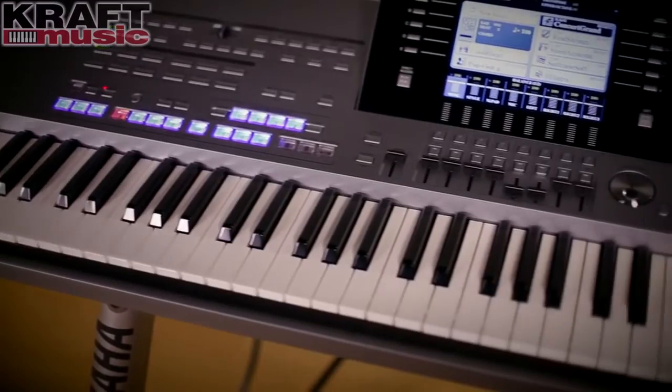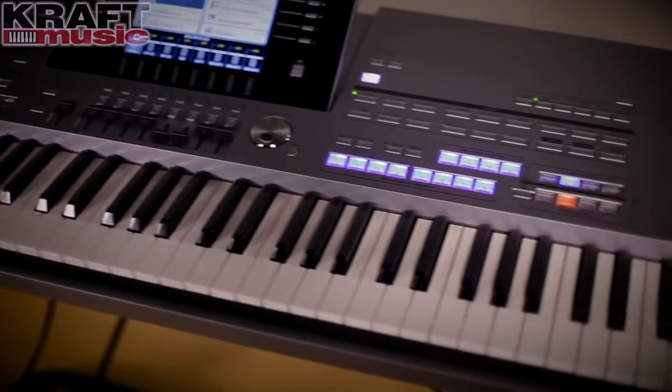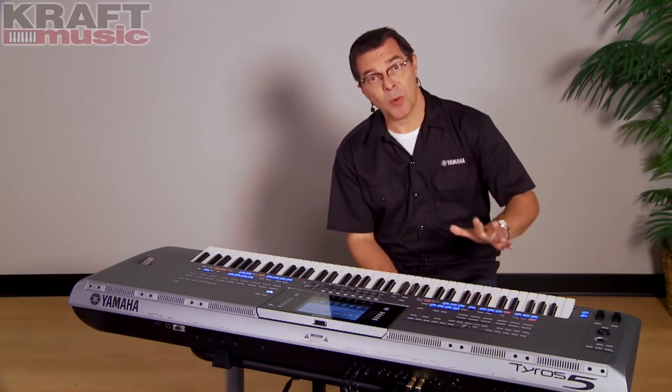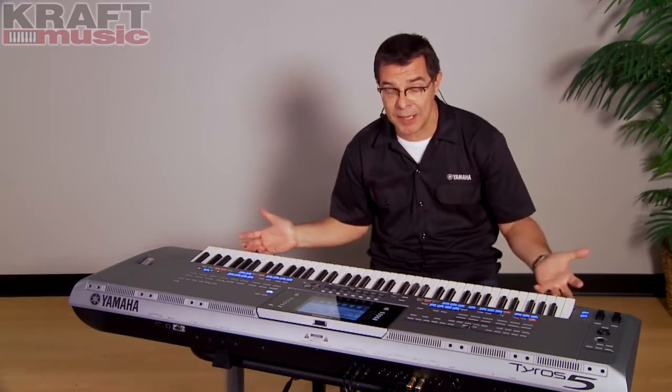Of course, I think you've already seen that this is a Tyros5 with 76 keys. We've got two versions, 76 and 61 keys. The keyboard action of both products is exactly the same. But of course, for more piano players, this is fantastic to have the bigger keyboard.